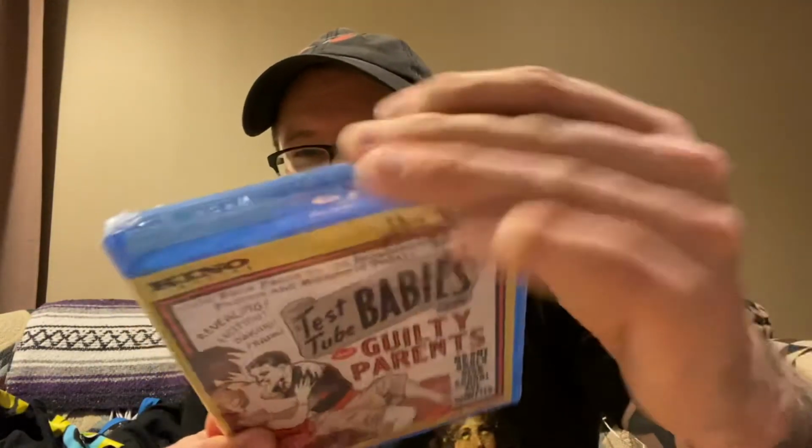And then I found two Kino Lorber titles still sealed for $4 a piece. So the first one here is a double feature from Kino and Something Weird. We have Test Tube Babies and Guilty Parents. It's a nice little rub there. Test Tube Babies is from 1948 in black and white, and then Guilty Parents is also black and white from 1934. They're both a little over an hour apiece.